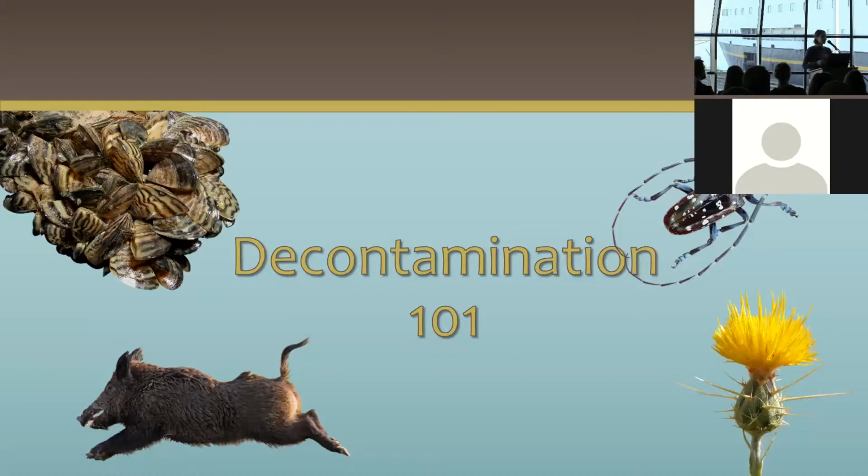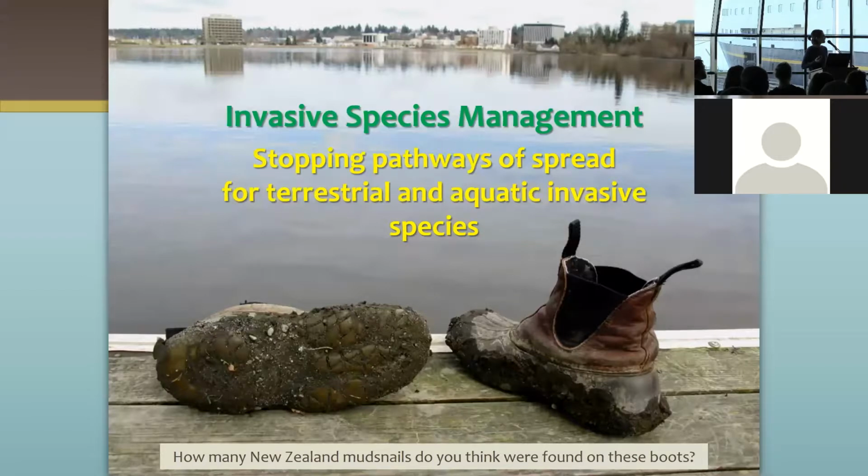So how can we ourselves keep from moving invasive species around? Decon is a form of invasive species management, and that's basically just stopping the pathways of spread for terrestrial and aquatic invasive species. And we're people, we are one of the main vectors of moving invasive species. So this, for example, is a pair of boots from a surveyor who was checking out a lake in Olympia, Washington. It's called Capitol Lake, and it used to be a great place for people to go recreate. We had kayakers, swimmers, boaters, but now it's closed to the public. No one can go in it because it's infested with New Zealand mud snails.